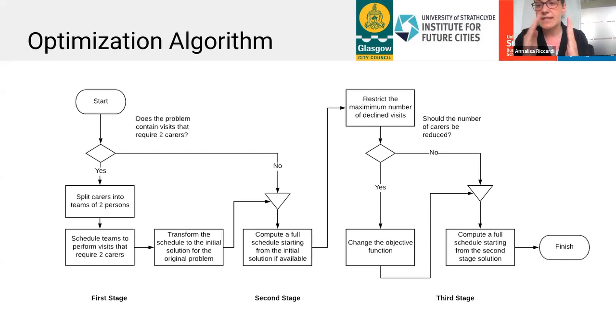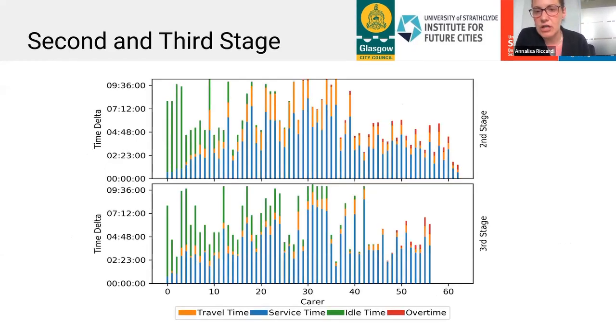The second stage is to try to fulfill all the other visits for that day and that operational area. So after the second stage, you're going to have a feasible solution, but it might still not be optimal. So you are able to service all visits, single and multiple care. So the third stage is to try to do the optimization, not just satisfy the constraint, meaning try to reduce the number of carers needed to service all these visits and reduce the travel time as well. So at the end of the third stage, you have your optimal solution.